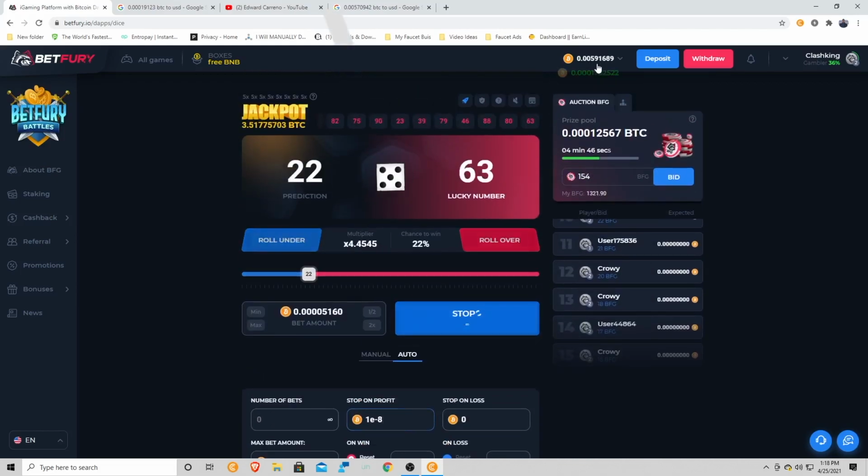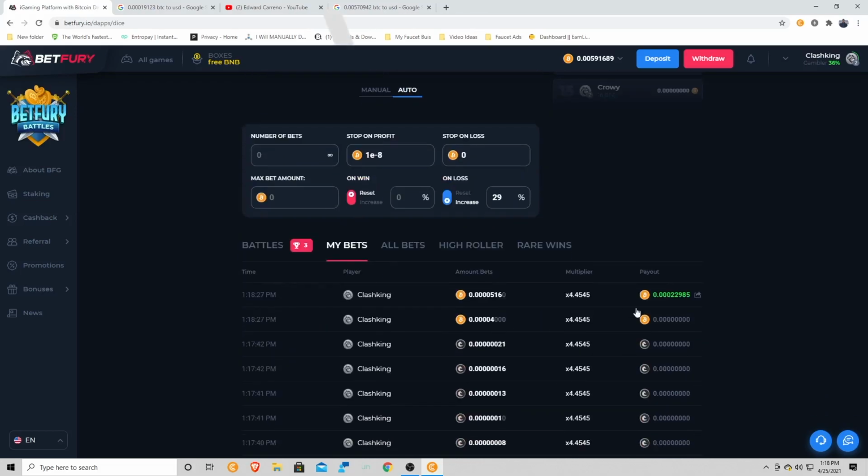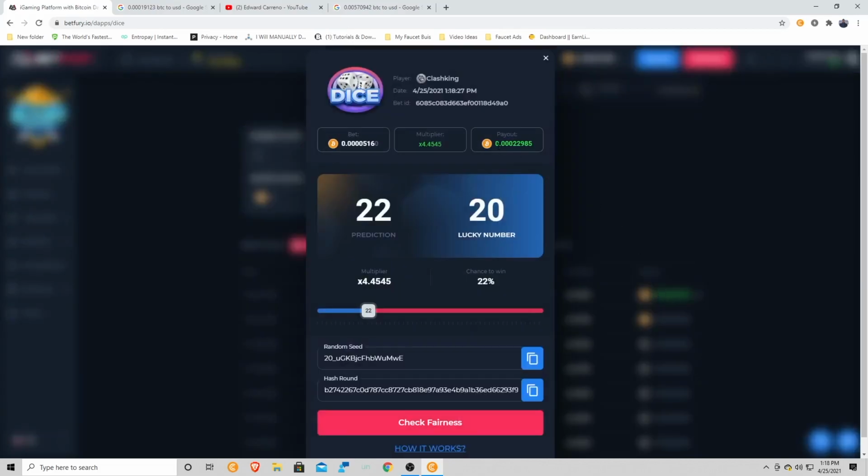So we're gonna roll now. Let's see, there it is. The first one was profit, guys. So look, let's go down here. The first row, or possibly this first row, was negative, and then the second was profit. Let's just click on this to see how much we made in that payout.